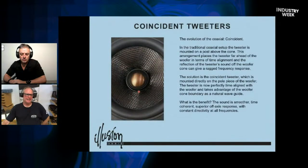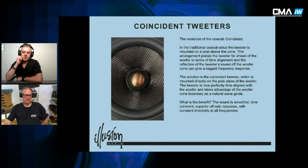Here's a close-up of the C6CX with the tweeter located where the dust cap would normally be. As I explained before, the reason you want to do this is that the woofer cone becomes a horn, a waveguide for the tweeter. So now at 30 degrees off the axis and 45 degrees off axis, the frequency response of the tweeter stays consistent. And most importantly, we're putting the crossover frequency at the wavelength, not where the frequency response is flattest, but actually where the wavelength is. That guarantees as you go off the axis through the crossover network, you never get a hole.